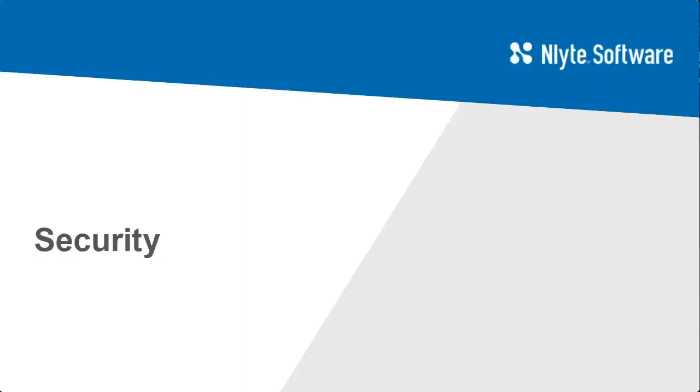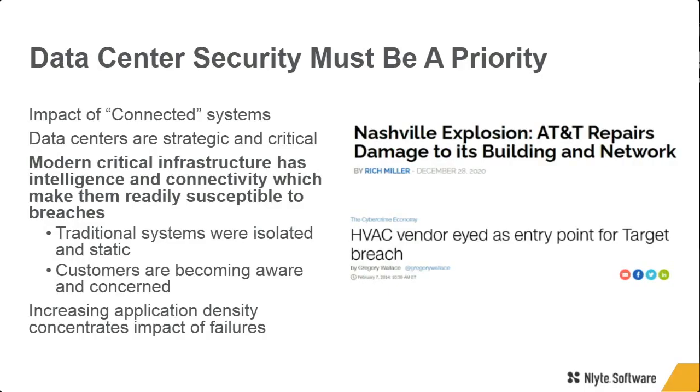Okay, so now I want to move into discussing security a bit. Security is both a physical and a cyber consideration, of course, right? You have a huge impact of connected systems. You'll probably most remember the HVAC vendor as the entry point for the Target breach, right? And this was several years ago, huge problem, and everybody said, okay, well, it looks like there was some weakness exploited in the HVAC firmware that then allowed a major hack to happen. So certainly kind of a cyber criminal attack.